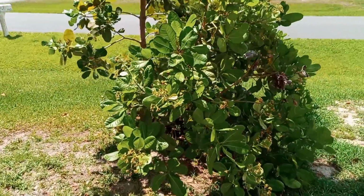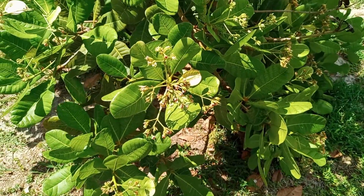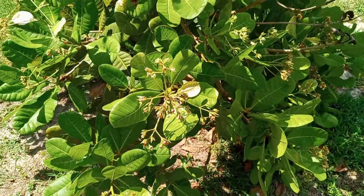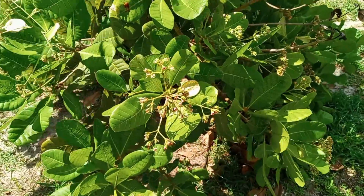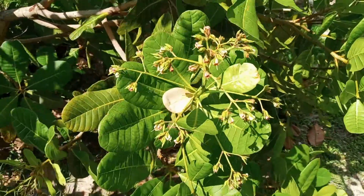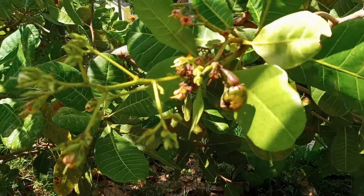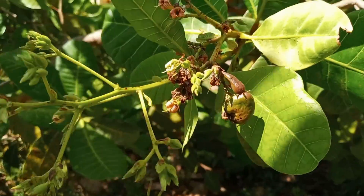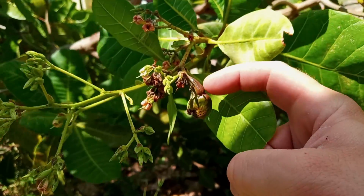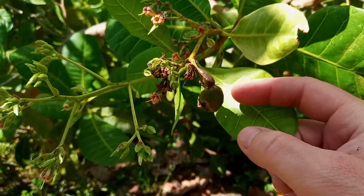Let's look over here. There's a cajillion flowers over here. You see, this is what we want. Now these flowers smell almost like a gardenia cross between a night blooming jasmine. So there's a bunch of flowers. I don't see any fruit though. Oh wait. Oh yes. Look at that. There is one right there. I know you can see it. So this is going to be the apple of the cashew apple, and this is going to be the nut.